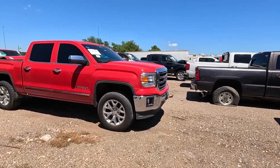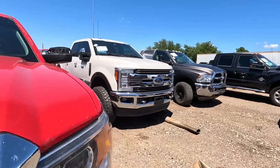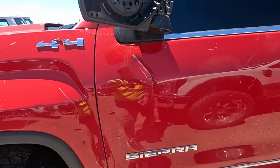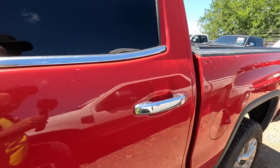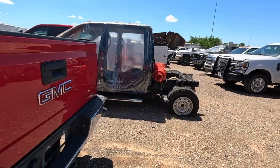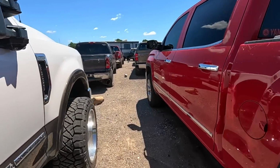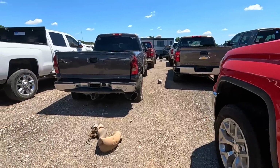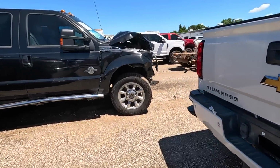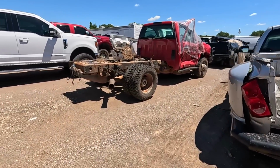Now, that's a nice Sierra right there. Really short bed though. I think it looks weird. Lots of hail damage, lots of scratches, lots of scrapes. This is rough is what this is. It's got the short box, but again, it's a little newer than what I'm looking for. So let's see what else they got over here. We're making quick work of this. We're almost through the whole truck section.